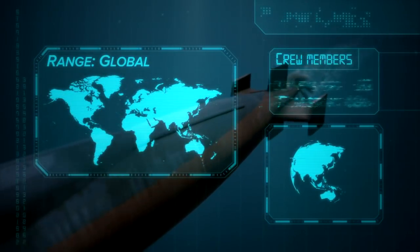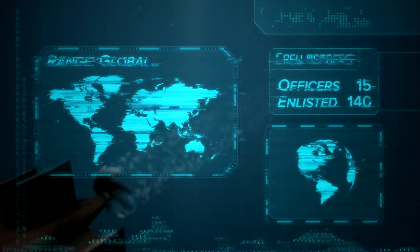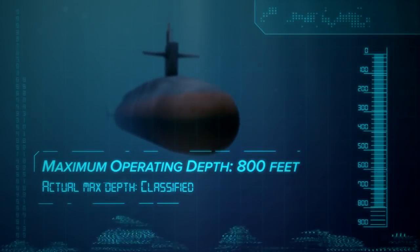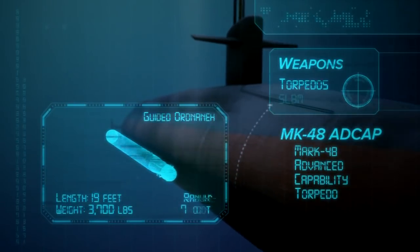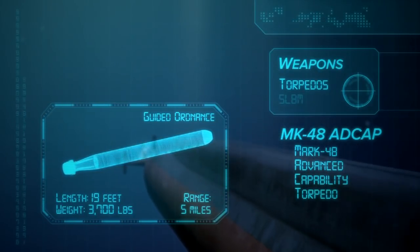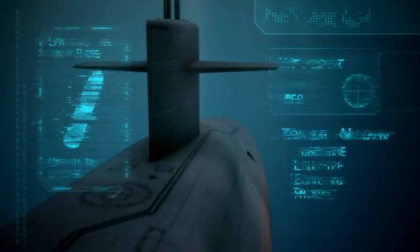Its range, limited only by the amount of food it can carry for its crew, usually 15 officers and about 140 enlisted. This silent sub can travel undetected to a depth of 800 feet, officially. It's armed with a plethora of Mark 48 advanced capability torpedoes, each 19 feet long and 3,700 pounds, that can be fired from four separate tubes and guided to their target in excess of 5 miles. But the main event is pointed at the sky.